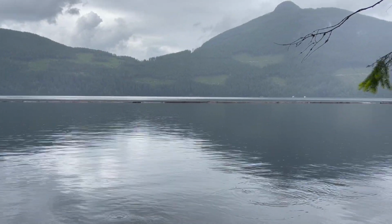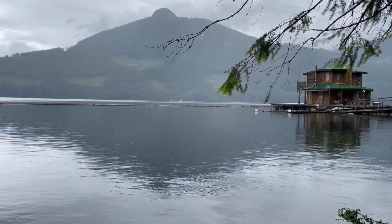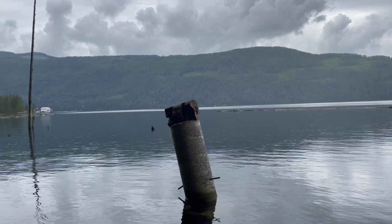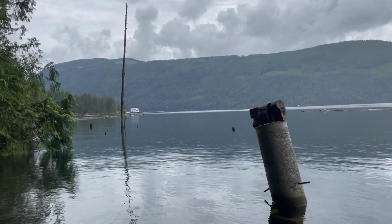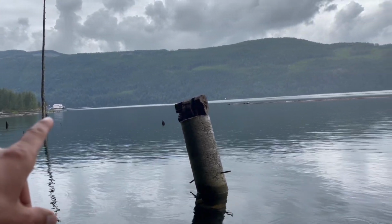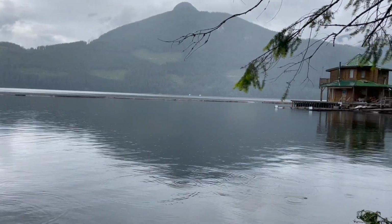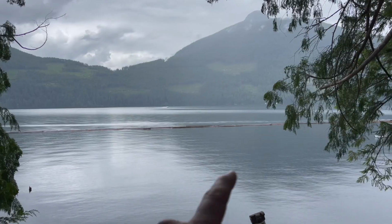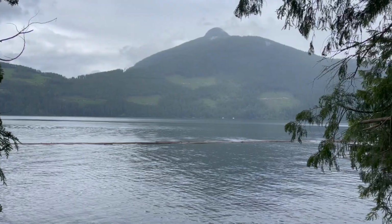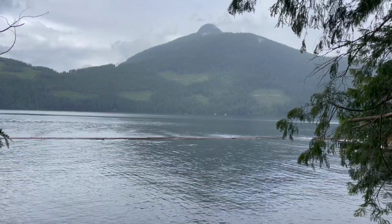So another really cool thing about Fiddlehead Landing is you can see a lot of the float houses on Powell Lake. So there's lots of these on Lois Lake as well. You can't really build anything like this anymore, but the original ones were here because of logging and stuff, and people still own them as vacation homes and primary residences. There's one there. You can see two across the lake over there, and there's one right beside the hut. Right here. That's actually Goat Island, and that's a 1,185 meter peak on Goat Island. It's actually known as Sugar Tit Mountain, so that's the sugar tit right there.